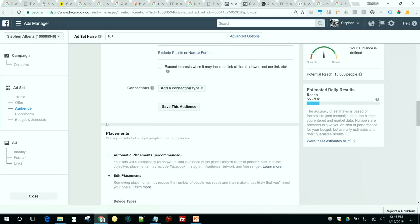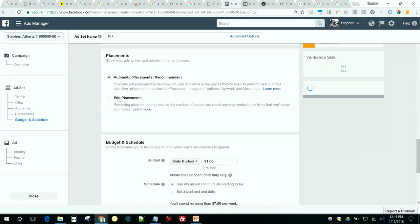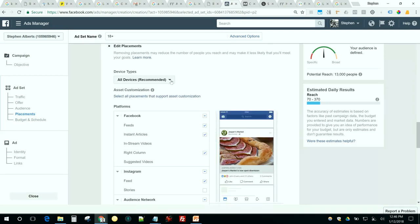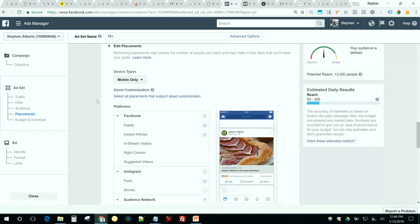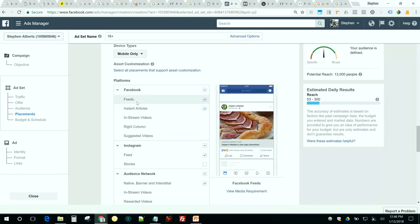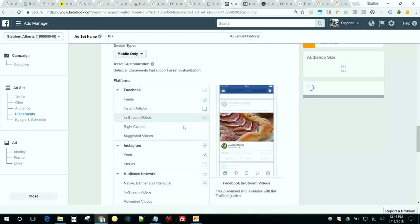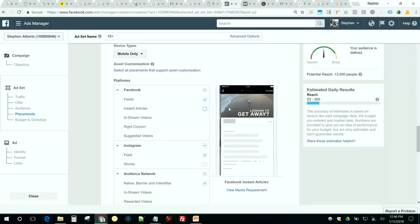Now you can scroll down a little bit more. It usually is set to automatic placements. I do recommend edit placements, and usually I pick mobile only, just because most of the traffic is going to be on a mobile device. And for these, I always run it on the Facebook feed. I usually don't run it on instant articles. It's just different placements. As you hover over these, you can see what it looks like.